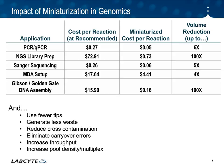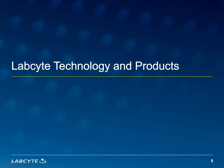I'm going to go through the next few slides just to provide more detail around our patented technology and how we incorporate it into our offerings.